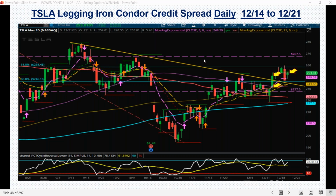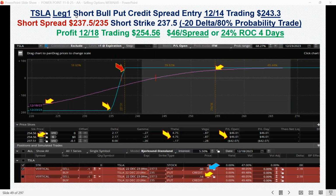And Tesla's a really good one because it's really liquid and has big fat premiums that you can get. So here's one legging into an iron condor on Tesla. It started out with a bull put credit spread. It had come down, you can see the market condition. It was trading down here and it pulled back. It looked like it was trying to push back up. So the first thing we legged into was selling the bull put credit spread, and then when it started moving up, we completed the trade by selling the bear call credit spread to complete the iron condor. All right, so this is an example of that. So here was leg one.